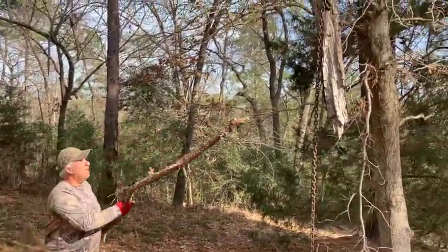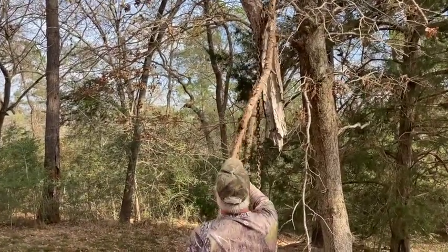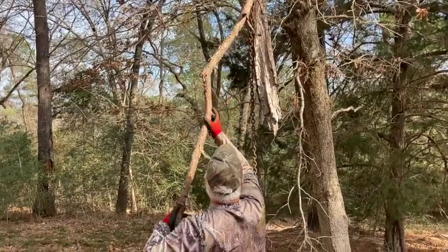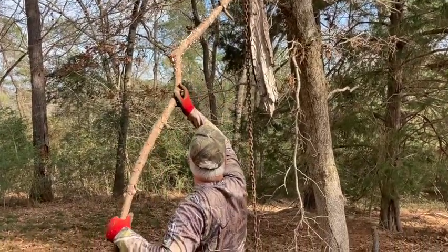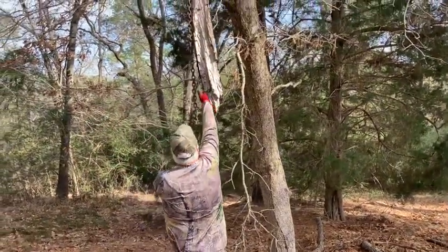Does this look like a couple of country boys doing this, or just a couple of green suburbanites trying to get a limb out of the tree? I think it's the latter. Got it.